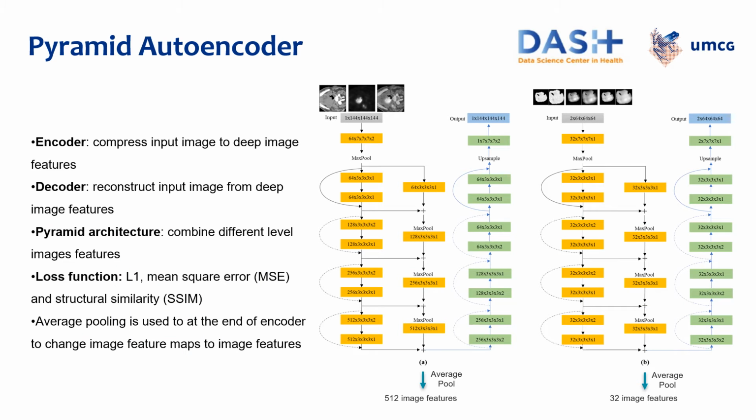The pyramid autoencoder used for image feature extraction consists of an encoder and a decoder. The encoder compresses the input image to deep image features. The decoder reconstructs the input image from deep image features. An additional pyramid architecture is used to combine different level image features. The loss function is applied to check the similarity between the input and the reconstructed images. It consists of L1 loss, mean square error, and structural similarity.